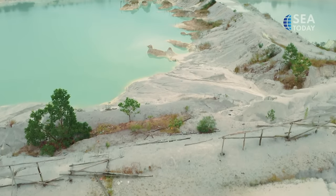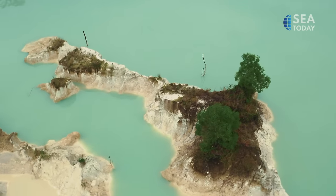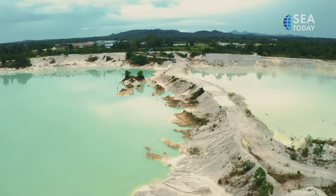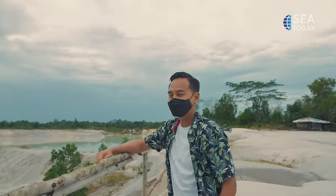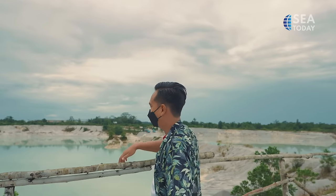You're looking at a body of water that fills up the scars of Belitung, the open pit mining site. They call this the Blue Lake. Although it doesn't look quite blue, does it? Maybe because it's cloudy.